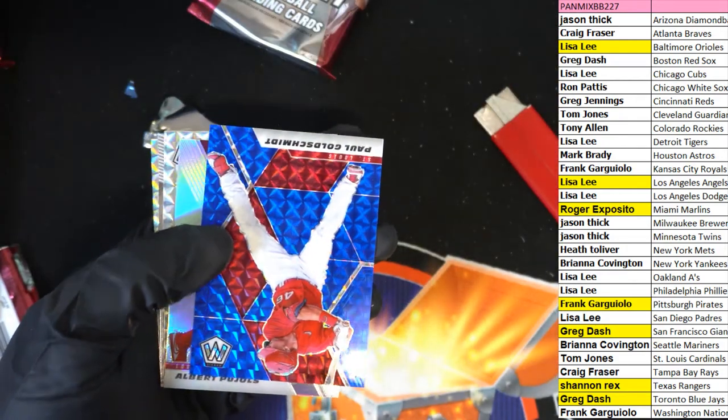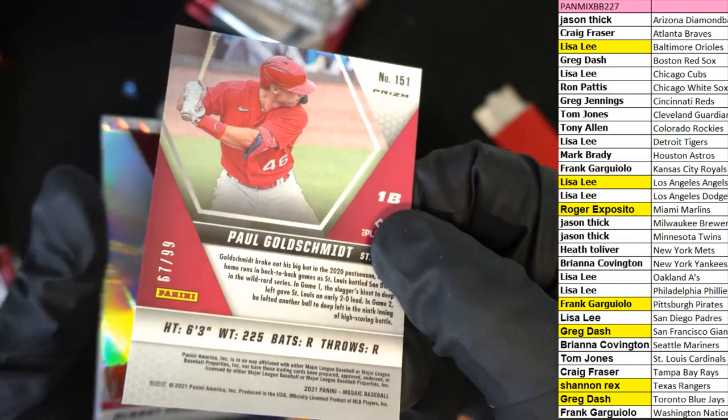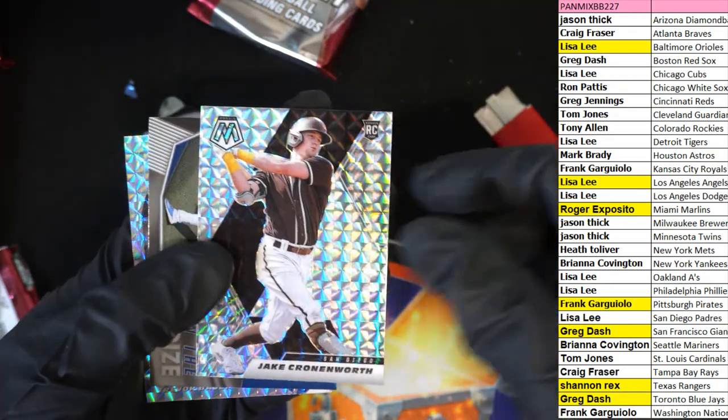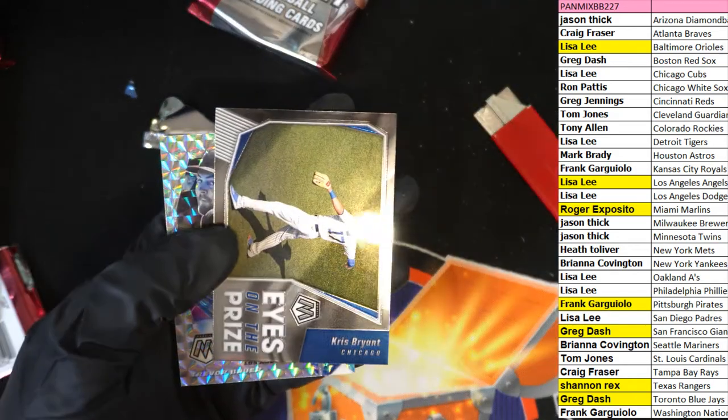Lou Goldschmidt, number /99. Nice silver pull hose for the Angels. Look at that rookie card. Boom.